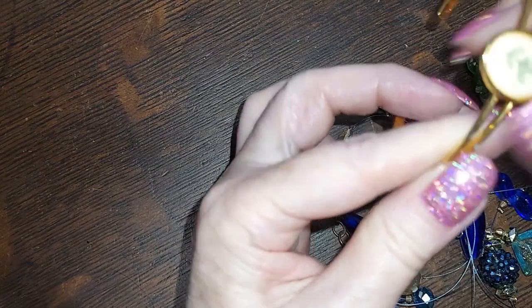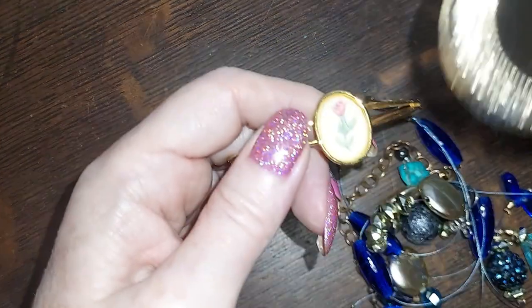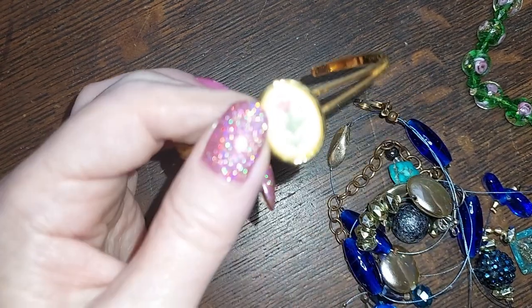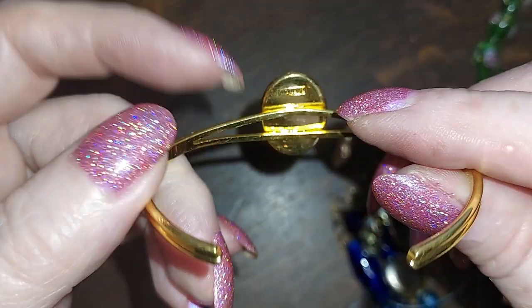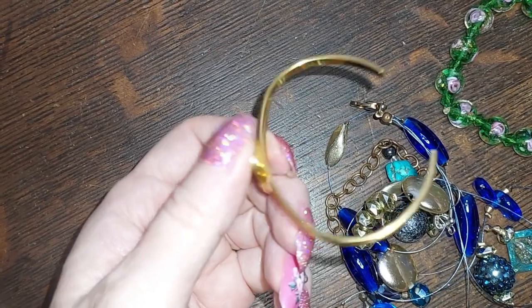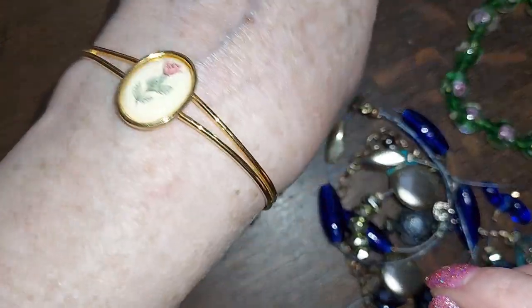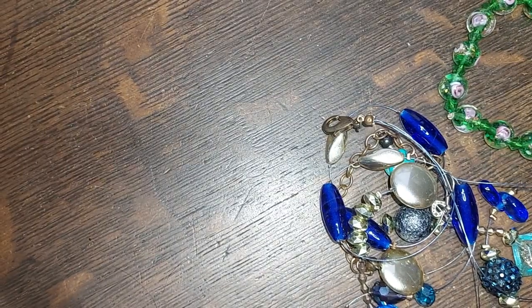Whoa, what do we got here? Oh, this is beautiful. Look at this little vintage guy. Are we transferware or are we hand painted? Hand painted porcelain. Little rose. That's adorable. And this is from Barlow. Little Barlow. Isn't that adorable? Gonna do that for 6.